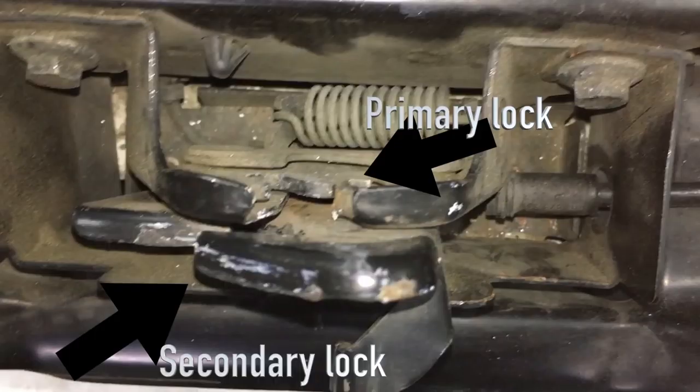When you pull the hood cable and the hood pops up, there's a second lock that you have to manually squeeze. On the Jetta, it's attached to the hood. On the GTI, it's attached to the hood latch. You squeeze it, and then you can raise the hood.